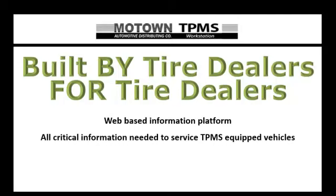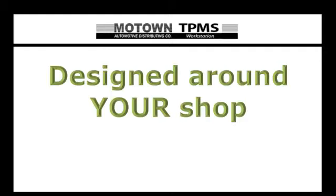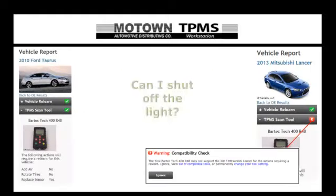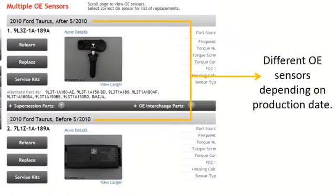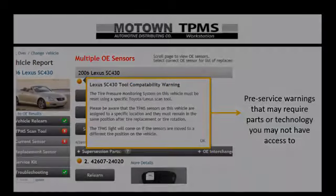Most important, the Motown TPMS Workstation is right where you need it, when you need it, at the sales counter, prior to service. The Motown TPMS Workstation is designed around your shop to quickly show important information like whether or not your scan tool is compatible and can shut off the TPMS light, what actions will require a vehicle to be relearned, if there are multiple OE sensors on a vehicle, including why, if there are any pre-service warnings that may require parts or technology you might not have access to.